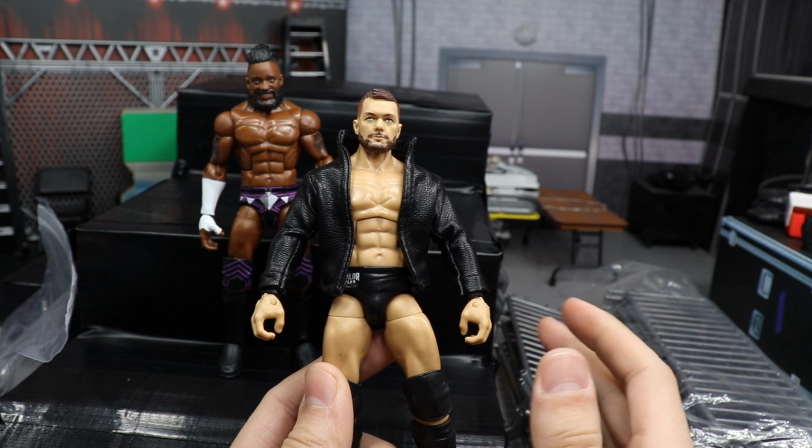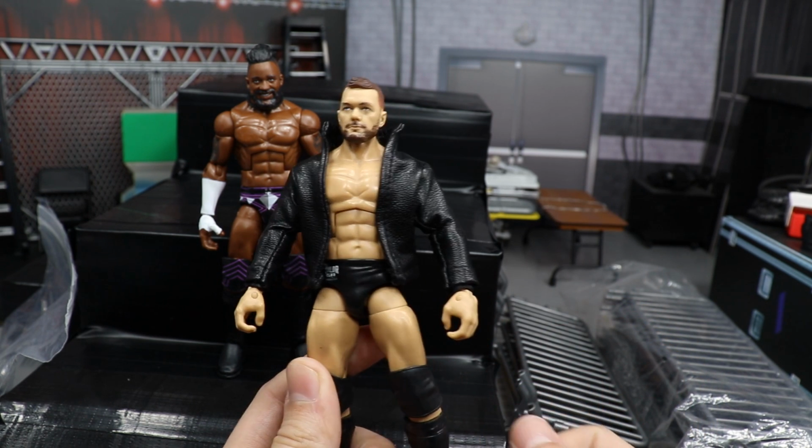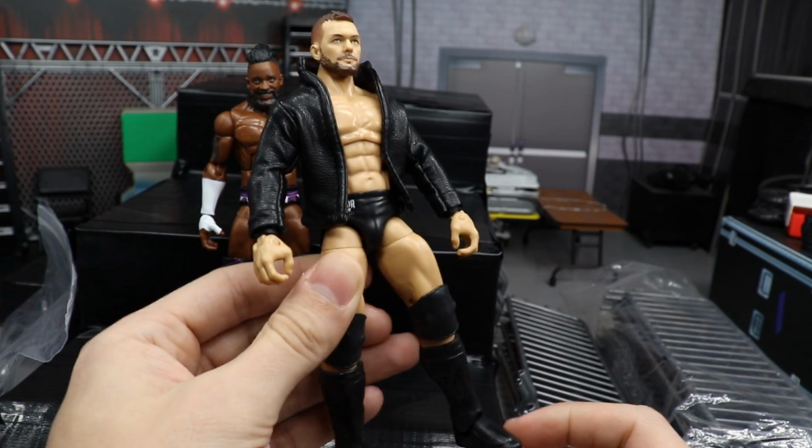Go on eBay, type in 1/12 scale jacket or leather jacket for figures or something like that. It'll pop up. You'll find it, but they do go for a hefty penny, but they make your figure look badass.